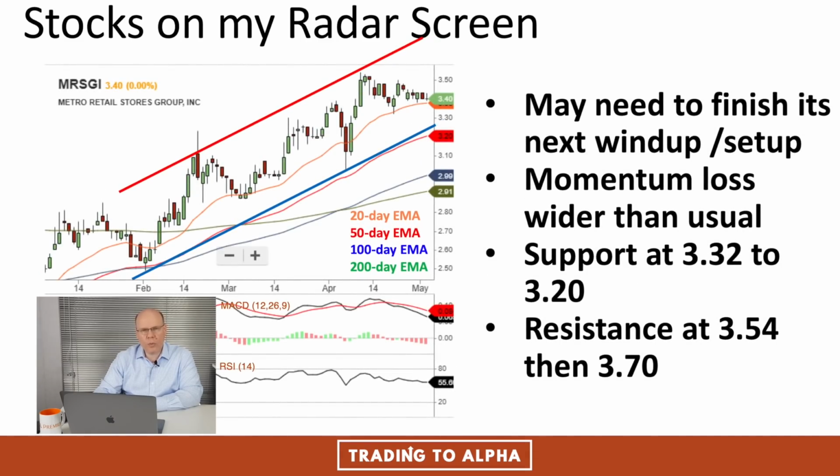Metro Retail Stores Group, or MRSG. This stock is also portraying an upward channel and is currently standing in the middle of this area. I've seen some loss of momentum so far, so this might cause a reaction in price in the short term, and that would mean prices may try to make a retracement closer to about 332 or even 320. So keep watch of a pullback here for a potential buy-in.